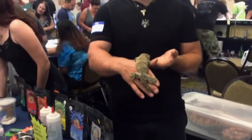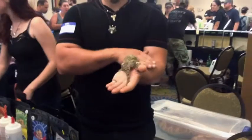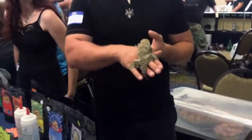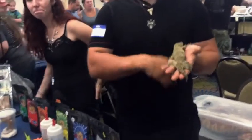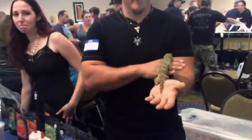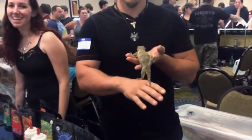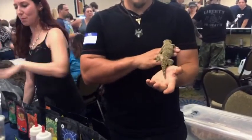This is a lychee. This is a lizard that's become very popular. How much is that lizard? Well, this is my personal one. This is your pet? Okay. If she was for sale, she would be about a grand. Okay, yeah. That's why I asked. I know they're a very popular but very expensive addition to the reptile trade as pets, so they're expensive. Yep.